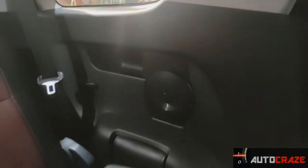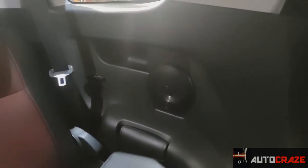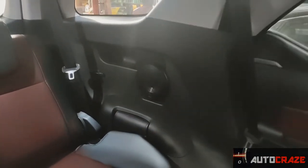Now the most unique part about this is the last row speakers. As I showed you guys earlier, these are the 5 1/4 Diamond Audio speakers. It's again custom fitted here so that the last row occupants won't be left out with the audio output, I mean the right audio output. So it completes the entire cabin. I'll just move to the boot to show you guys how the subwoofer is located.